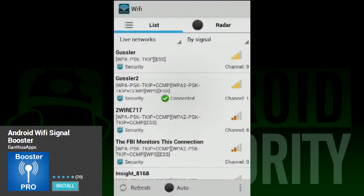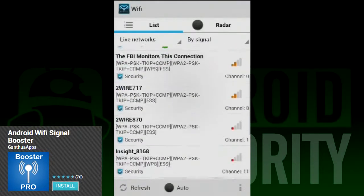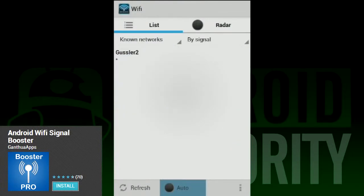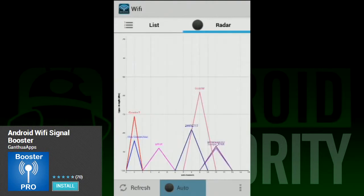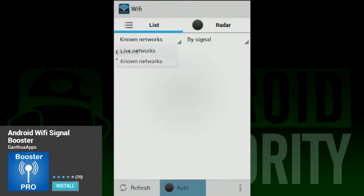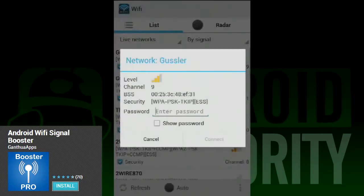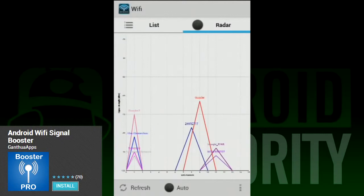First on our list is called Android Wi-Fi Signal Booster. This fun little app helps you analyze your Wi-Fi connection and strength so you can find a better connection. While this isn't really useful for home applications, finding the best Wi-Fi spot in, say, an airport terminal can be really useful. The app essentially lists all of the Wi-Fi hotspots where you are. You can then go to radar view to see which ones have the strongest connection. There is a signal booster and people say that it works, so there is that too.